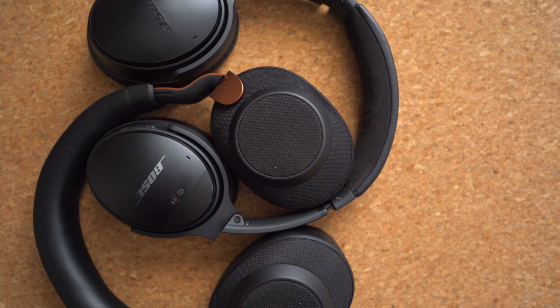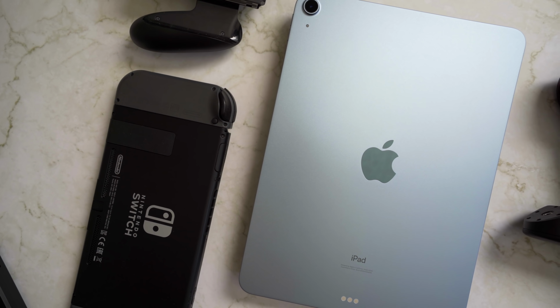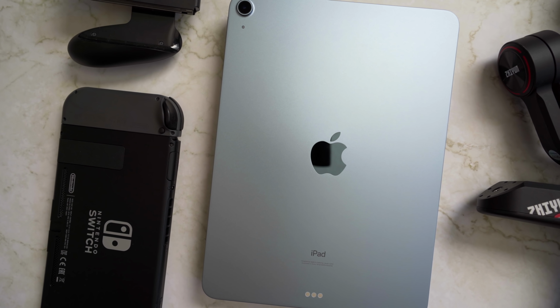But once I used the Bluetooth 5.0 supported Jabra Elite 85H, I had less problem when it comes to the latency on editing. I mean, come on, Apple, you have enough space to put a headphone jack in this iPad Air 4. Look at this thing, it's pretty big.